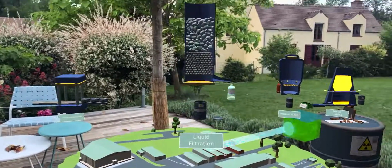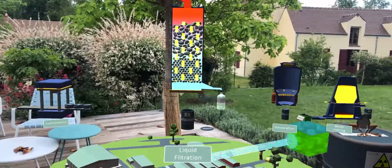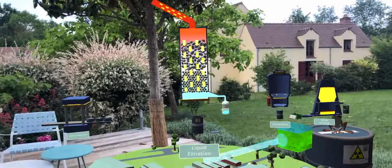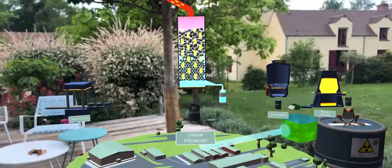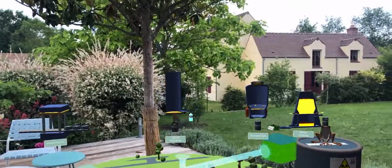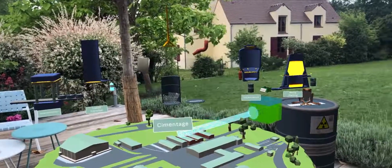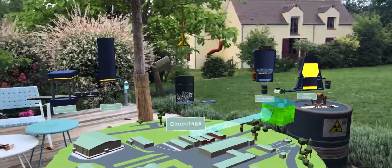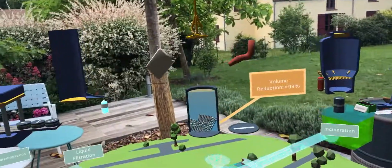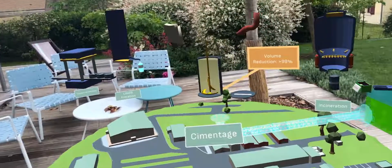The last treatment is reserved for liquid waste. Here, special filters separate radionuclides from clean water, which can be released into the environment after the final check. All radioactivity is concentrated in radioactive sludge, which is collected into drums. Since it's not allowed to dispose of liquids as it is not safe, sludge is turned into solid waste by admixing it into cement. Overall, liquid treatment is very effective and reduces the volume of the waste by 99%.